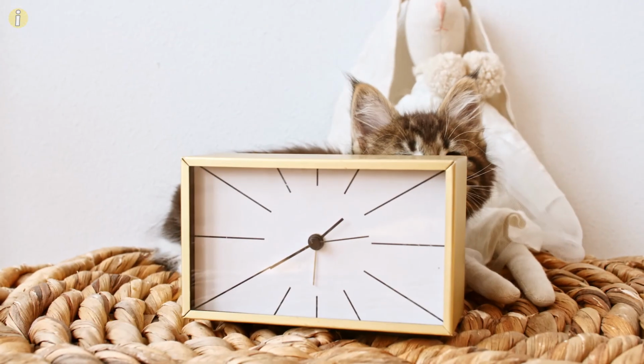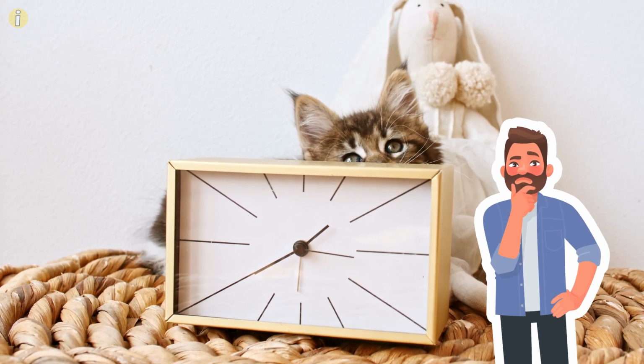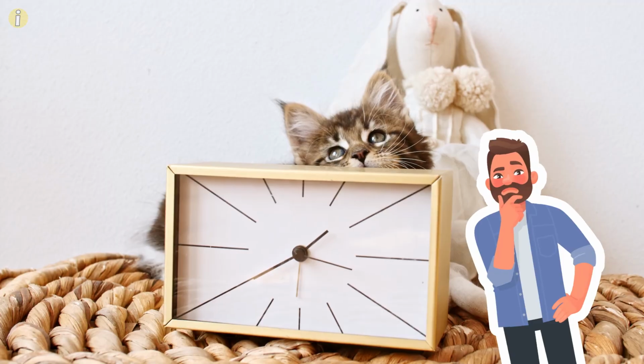How would you fix this? Think back to a time where your pet would hide whenever you came home. From that point till today, what has changed? Is there something you can do to fix it?